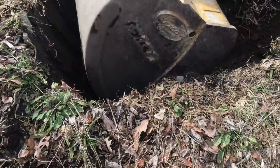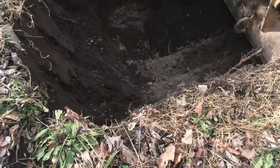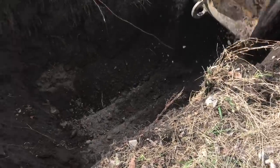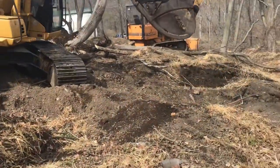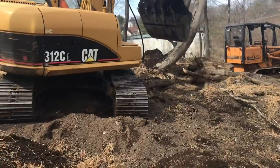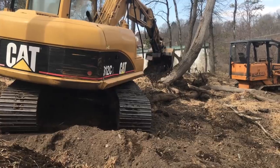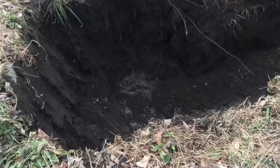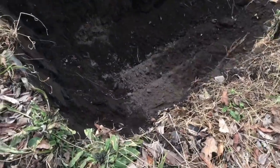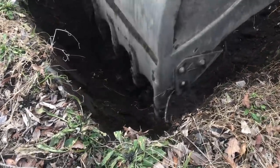All right. Keep going. I told him I wanted it to be about 6-7 feet down, because you can see the nice gray ash you just poked into. Yeah, look at that. Real nice layer right there. The bromo just fell out.